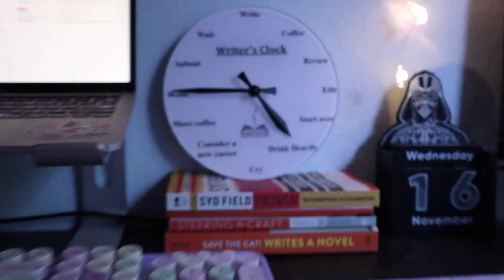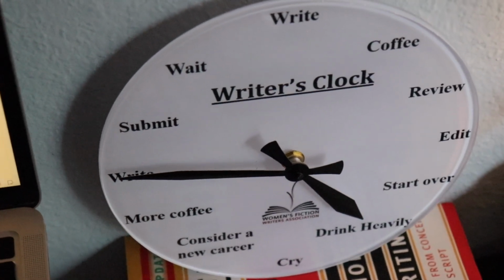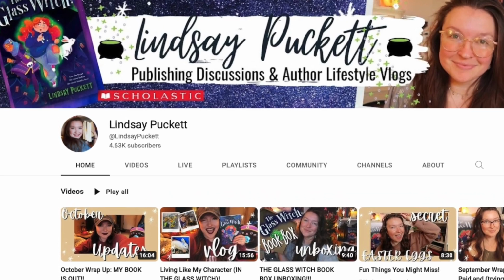Now, if I turn a little bit to the right, I have a section that is within reach that has some writing craft books. Some of them are my top favorites, and then also the ones that I'm currently reading and using. And on that, I prop up the writer's clock that Lindsay got me for the NaNoWriMo gift exchange. It was so incredibly sweet of her.